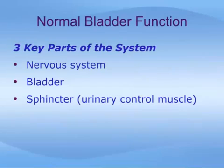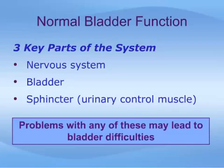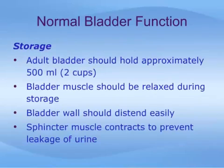For the bladder to function properly, three different components must work normally. The nervous system, including the brain, spinal cord, and nerves to the bladder itself, and the sphincter, or urinary control muscle. The sphincter is a muscle that squeezes around the urethra, and it is closely associated also with muscles called the pelvic floor muscles. Malfunction of any of these components can lead to a variety of bladder difficulties.